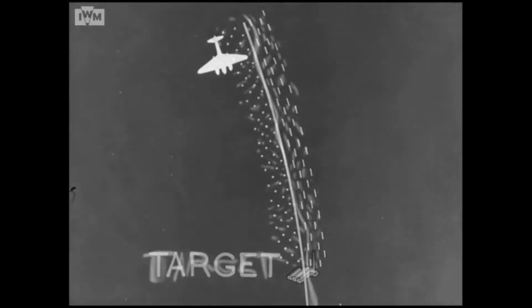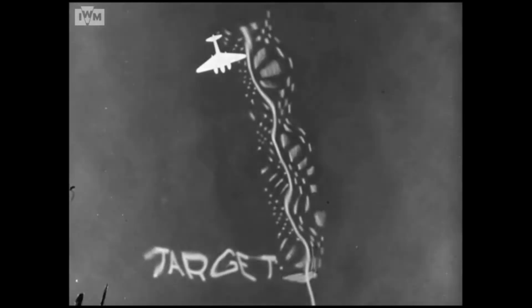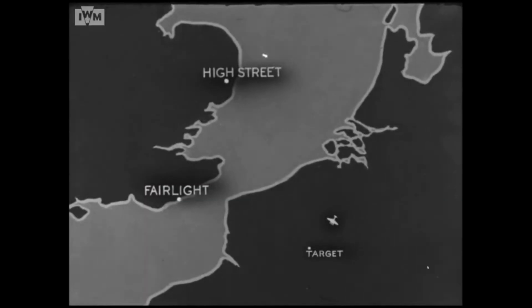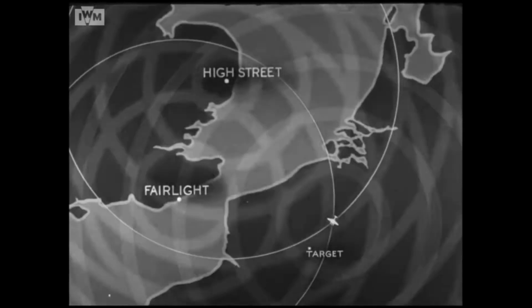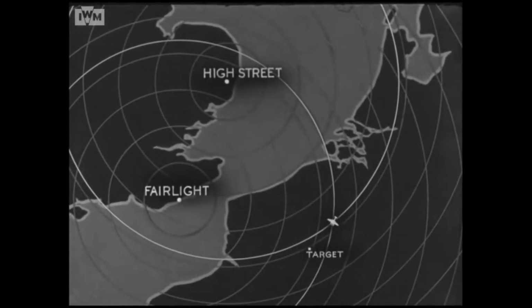The assumption that 1.5 metre Oboe would be rendered operationally useless by jamming before a later type could be brought into service led to the provision of an alternative blind bombing method, the H system. The H system depended on the measurement of range from two ground stations which were triggered off by transmissions from the aircraft. The fixes, as in Oboe, were thus given by the intersection of circles, and not as in G by the intersection of hyperbolae, and the standard of accuracy required for blind bombing could be attained.